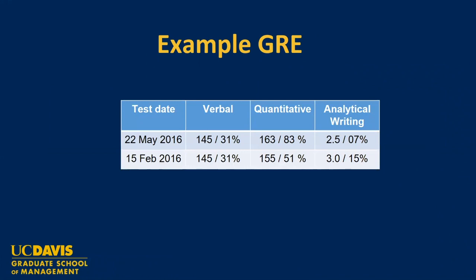Again, similar test dates, one in May, one in February. You can see in this case, the person got the same verbal scores, 145 each time, but their quantitative score went up a little bit the second time. The analytical score, again, is on that same 6-point scale. And in this particular case, the person's analytical score went down.